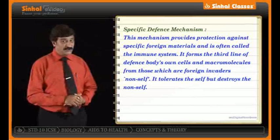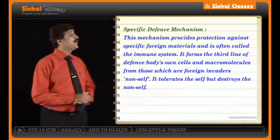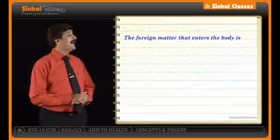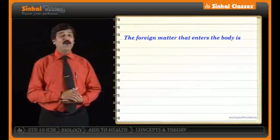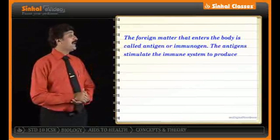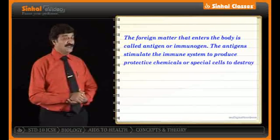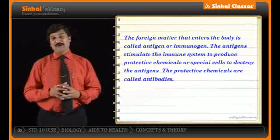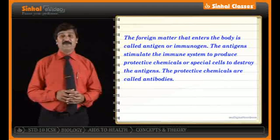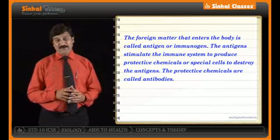So here you need to know two words. What is self and what is non-self? The foreign matter that enters the body is called antigen or immunogen. The antigen stimulates the immune system to produce protective chemicals or special cells to destroy the antigen. These protective chemicals are called antibodies. So this gives us the first line of defense, the second line of defense, and the third line of defense.